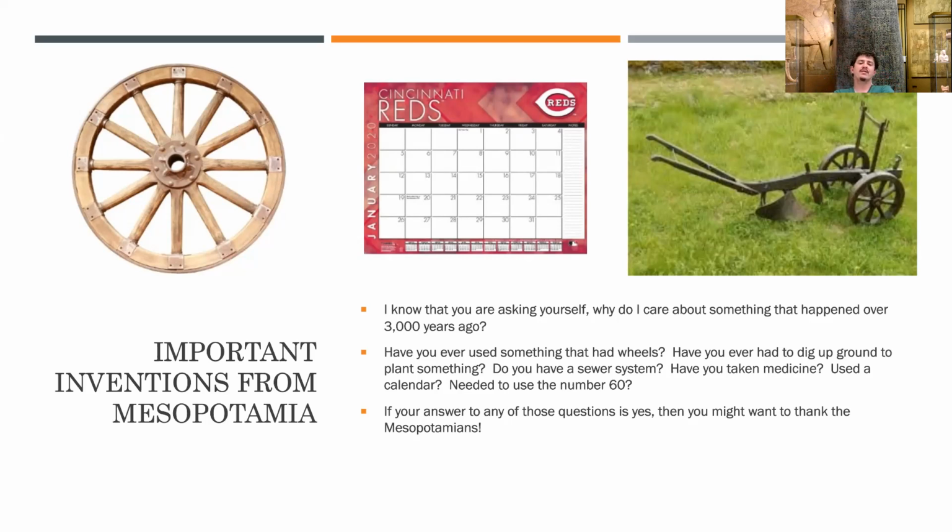If your answer to any of those is yes, you might want to thank the Mesopotamians here, because we can trace the invention of the wheel, the calendar, and a plow, among other things, all the way back to these Mesopotamian peoples, the Sumerians, and so on. So odds are, if you've been in a car recently, you can thank the Mesopotamians.